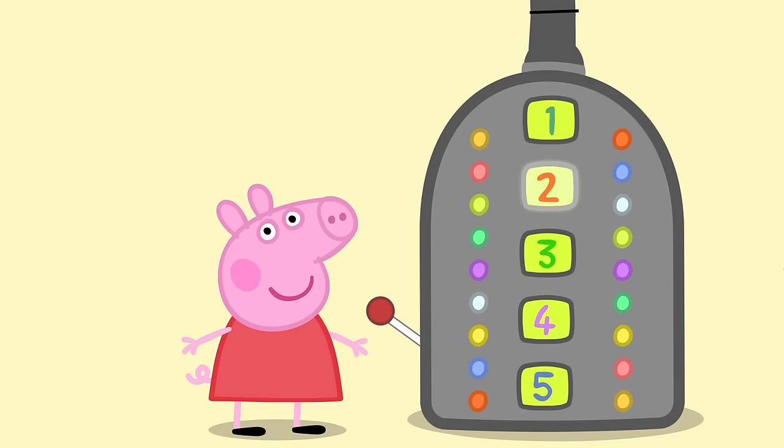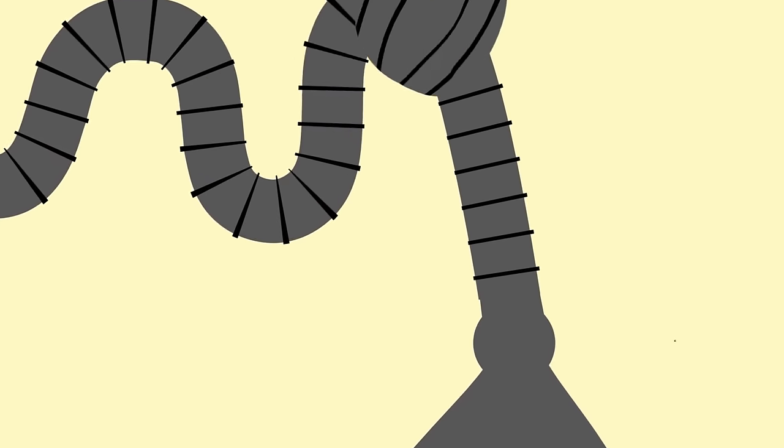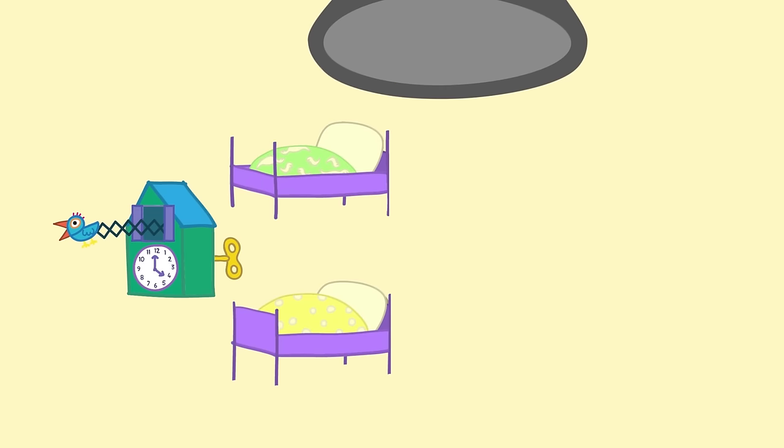Look, now the Beep Bop Boop machine has landed on number two. I wonder what the Beep Bop Boop machine has for us this time. Wow, those are some very cool purple beds. Let's count how many there are. One, two. Two beds.